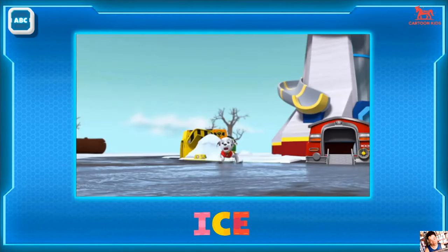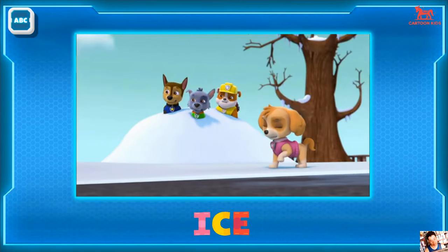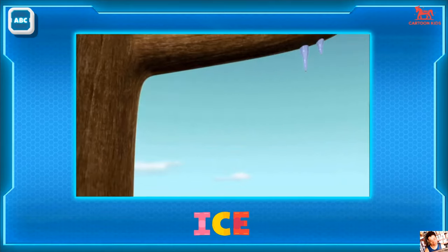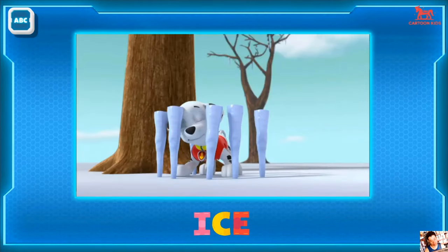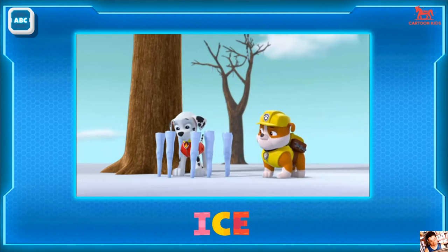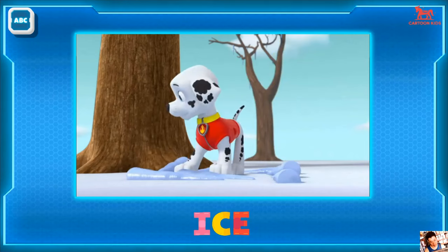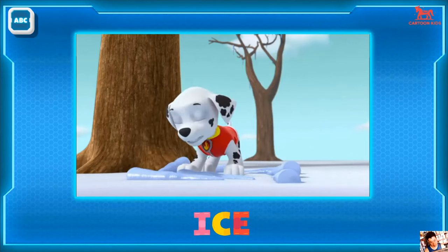Ice! Whoa! This ice is slippery! Help? Marshall, how'd you get in there? A better question is how do I get out? I'll take care of the ice. Timber! Burr is right!